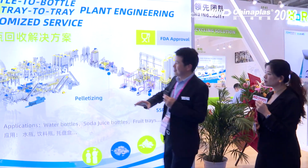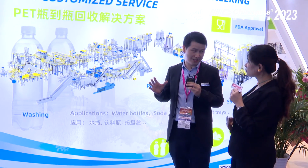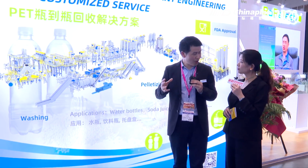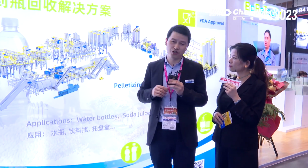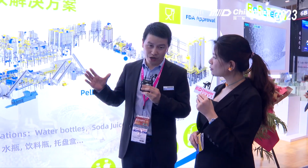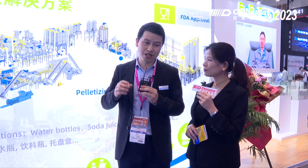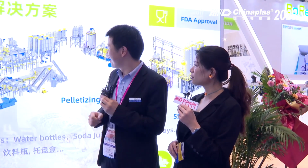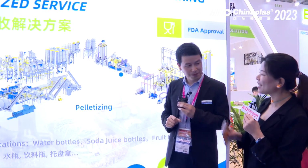We can see this is our new washing line. We call it the ES process. In the new module, we have especially intensive hot washing and an enhanced rinsing system. And also we have some new technology such as ultrasonic washing, and also chemical water filtration and the circulation system. And after that, this is our pelletizing.